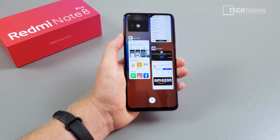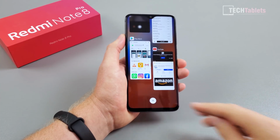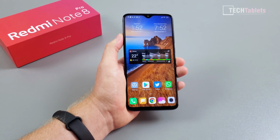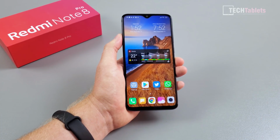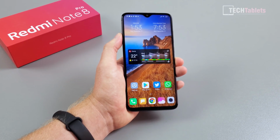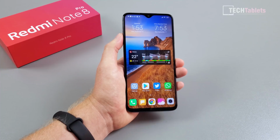So what Xiaomi needs to do is fix just those things I pointed out in my full review, so make sure you check that video. But one of them, the big one, is the Widevine level 1 support. So we cannot watch Netflix or Amazon Prime video in full HD. Not that I would personally be doing that on a mobile phone. I always watch that on a TV or something else.